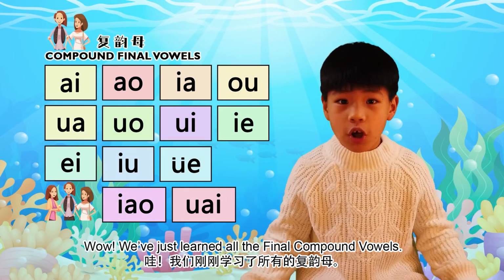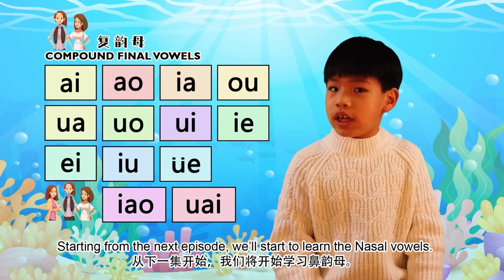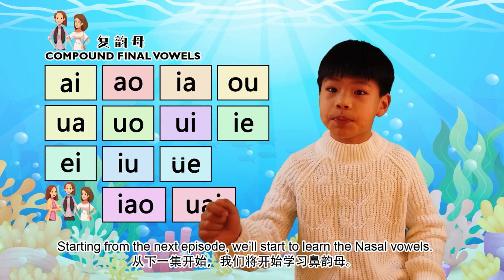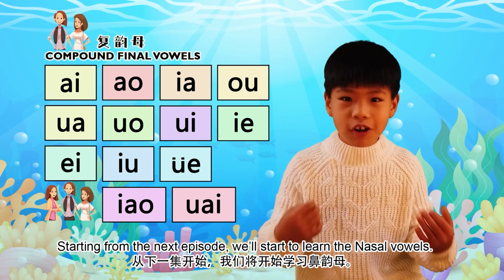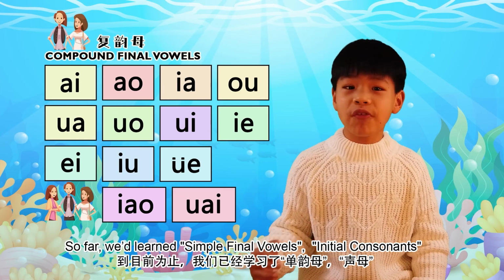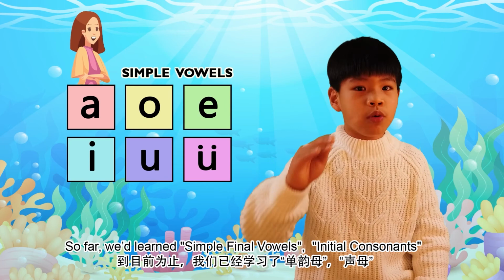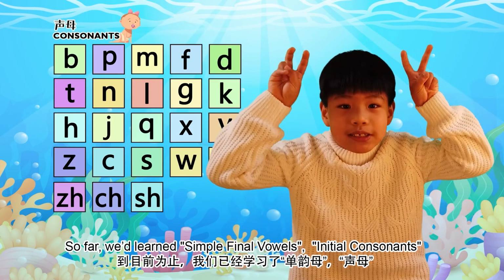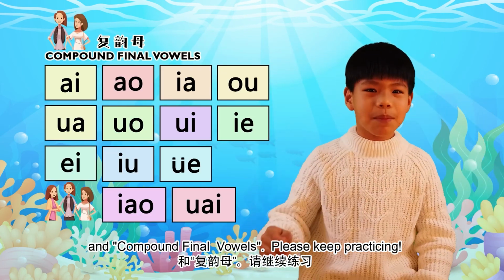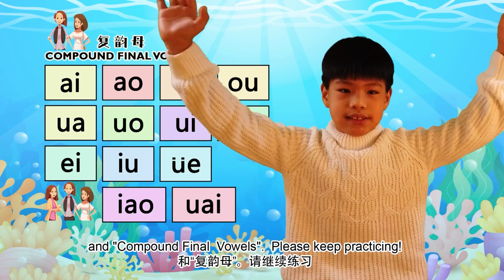We just learned all the final compound vowels. Starting from the next episode, we'll start to learn the nasal vowels. So far, we've learned simple final vowels, initial consonants, and compound final vowels. Please keep practicing.